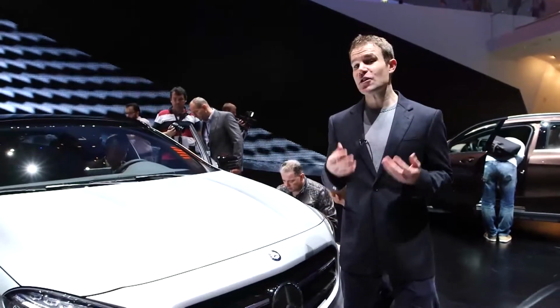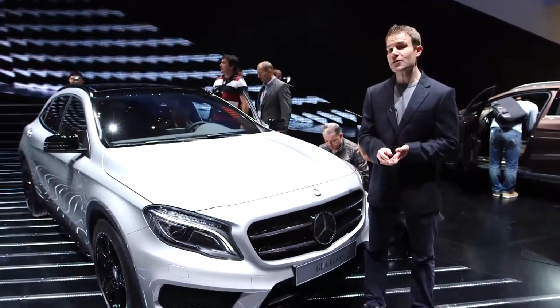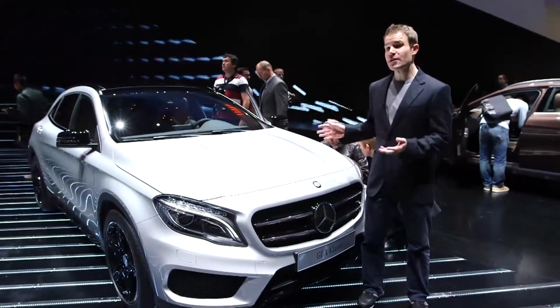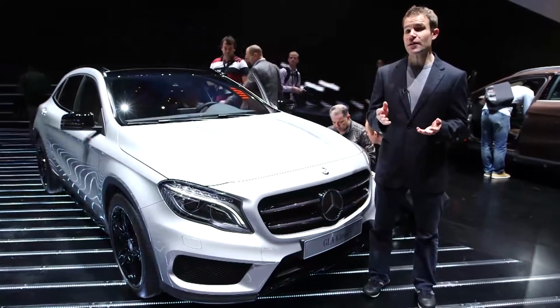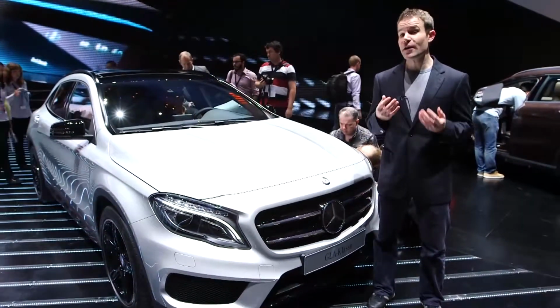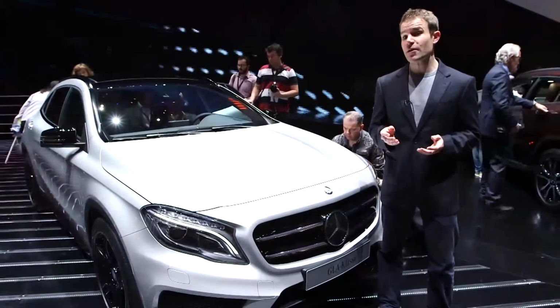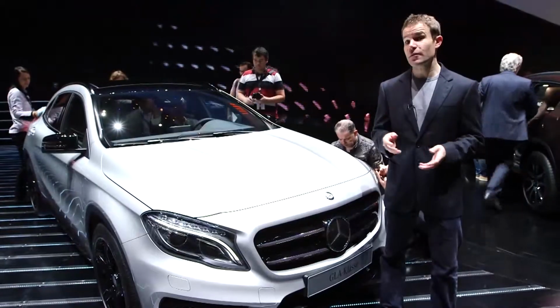It might essentially just be a big A-Class, but the GLA is really quite striking in the metal, and I think it will have a lot of presence on the road. If you like the look of it, it goes on sale in the UK in December with prices from around £25,000. Keep an eye on the Which Car website for our first drive very soon.